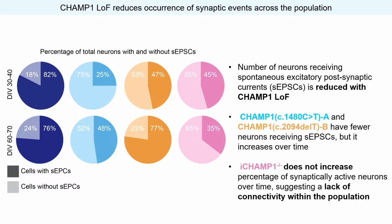But interestingly, in the knockout, the percentage of cells receiving synapses didn't change. It actually slightly went down. So this suggests that there could be a lack of connectivity within the population of cells, and something that we definitely want to explore further with other measurements of network activity.